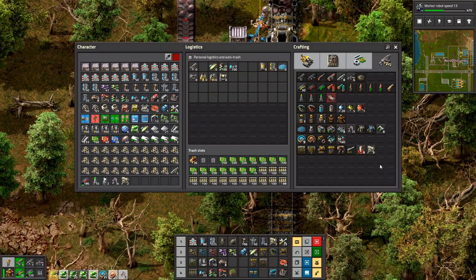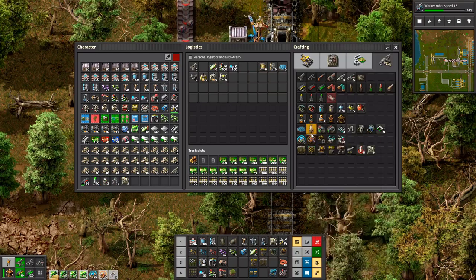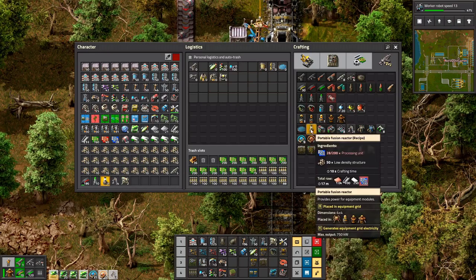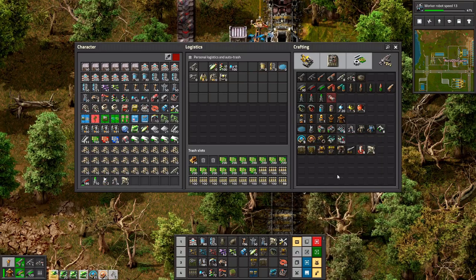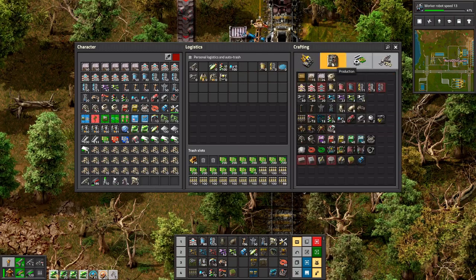Three legs, one portable fusion reactor, and shields. And four shields, two batteries, right? Yes. Yep. We need to get some processing units. Then I need to make batteries. Batteries. Personal batteries.